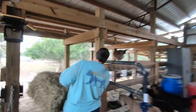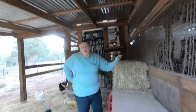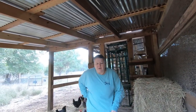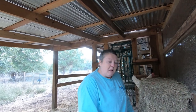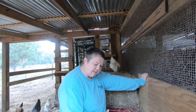I go out there and I put their hay out for the day, and I also check their waterers. So these are my Tartar hay feeders, and I put lids on them because the chickens try to get up here and nest in the hay. I just made these lids out of half-inch plywood and some good strong zip ties, and they just fold right up.